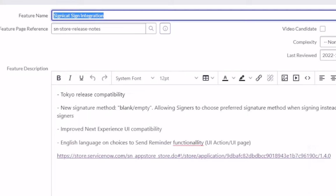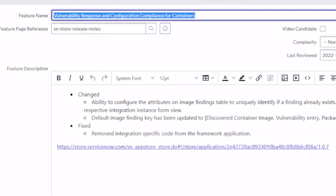Significant sign integration. Tokyo release compatibility. Also a new signature method, allowing signers to choose preferred signature method when signing instead of having to predefine for signers. Improved Next Experience UI compatibility and English language choices on send to reminder functionality. So that's from Significat.